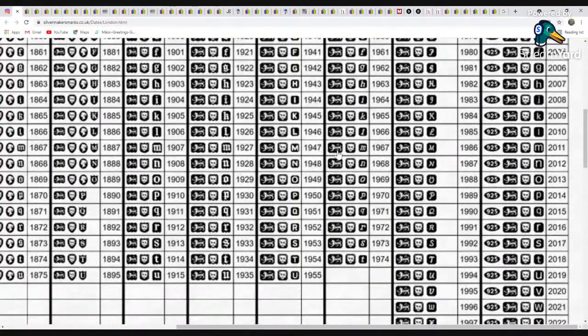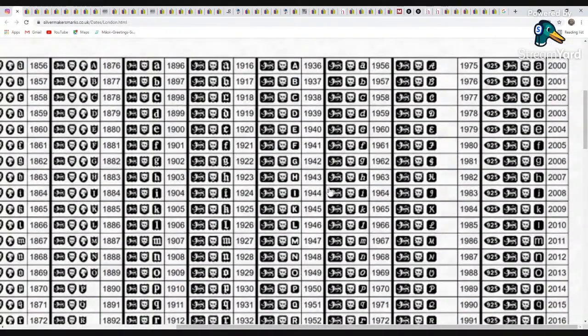I don't think London has, it stops at U and then starts back at A. So once they run through all of the letters, then they start again. That's right. Yep. They start again. And you can see there seems to be often a convention where they will go from a capital letter to a lowercase letter to a capital letter to a lowercase letter. So it alternates. Not strictly, but it often does.